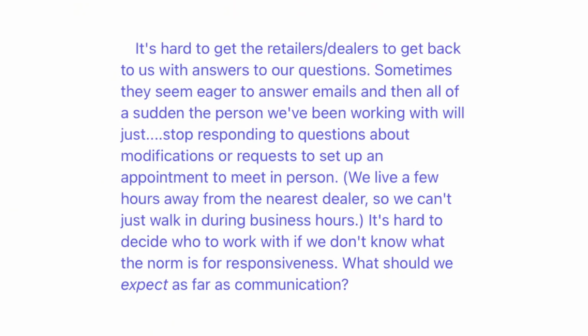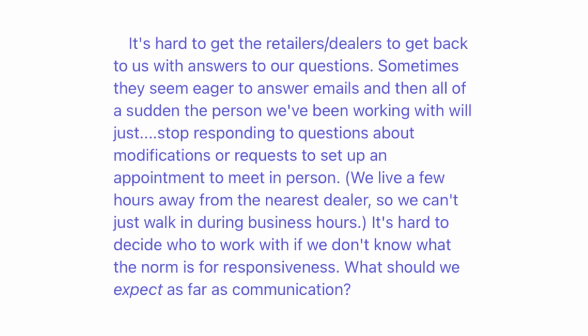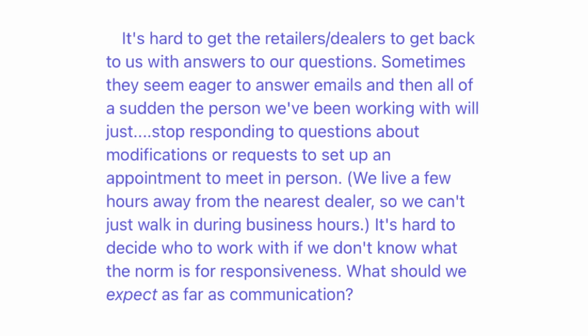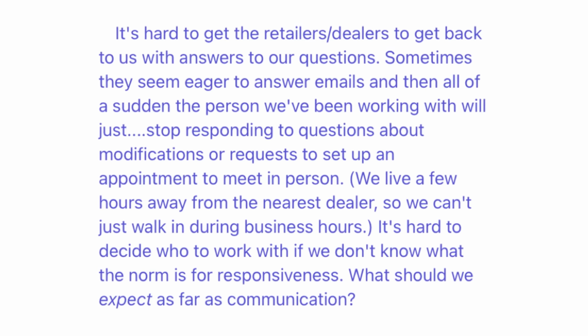Another point causing the viewer grief in her buying process, she describes as a lack of communication. It's hard to get retailers and dealers to get back to us with answers to our questions. Sometimes they seem eager to answer email, and then all of a sudden the person we've been working with just stops responding to questions about modifications or requests to set up an appointment to meet in person. It's hard to decide who to work with if we don't know what the norm is for responsiveness. What should we expect as far as communication?